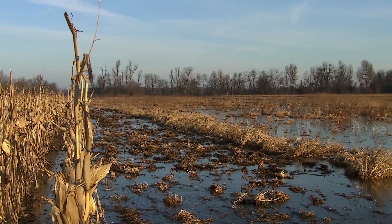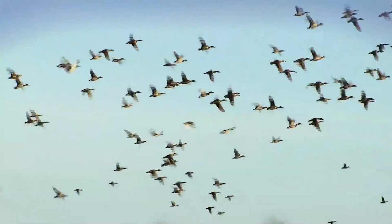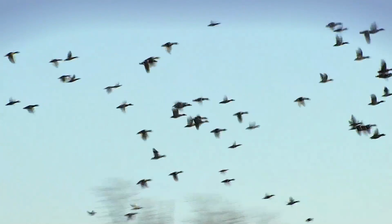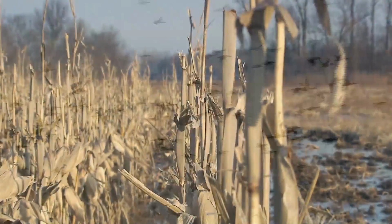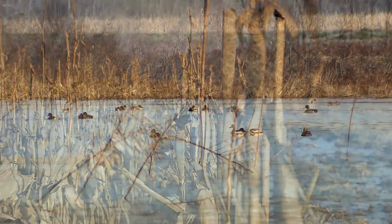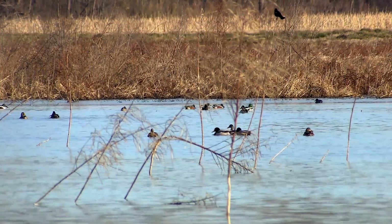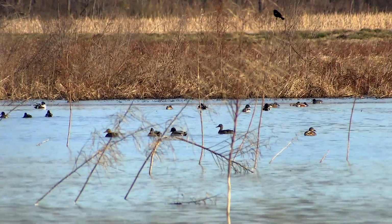Reelfoot Lake is positioned in the heart of the Mississippi Flyway, so it's an important stopover site for migrating and wintering waterfowl. So it's important that we provide the right resources at the right place at the right time for those migrating and wintering birds, so that they can get the nutrition and the protection and the rest that they need to continue migration and return healthy.